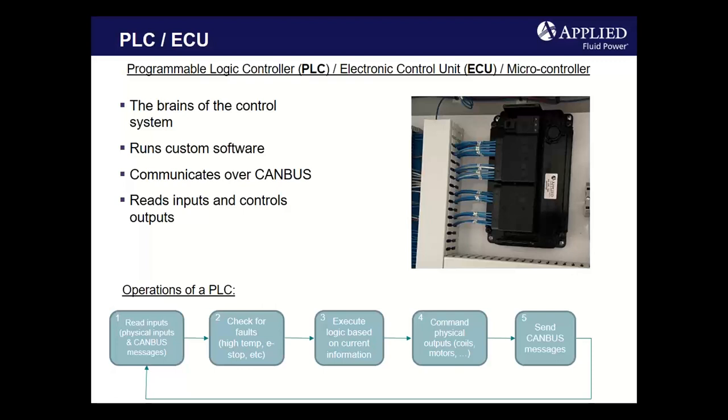Once it does so, it will command whatever the physical outputs are, so valve coils, motors, whatever needs to be turned on or turned off based on the logic it's executing. And then it'll finally send out CANBUS messages to anything that is listening to the PLC, such as a display or the engine, or maybe a transmission controller. And then once it sends out those CANBUS messages, it goes right back to the beginning of the list and starts over at step one.